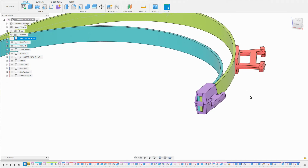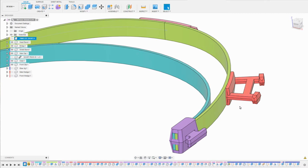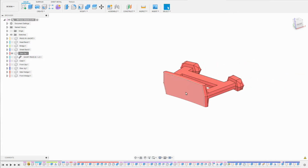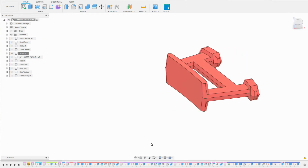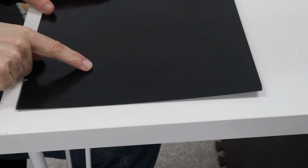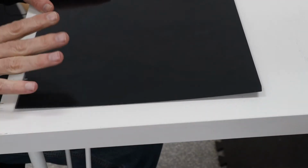And there are a couple things that are interesting. One is that on these parts, I put draft angle on here so that it would be easy to injection mold everywhere except for the back. So if we look here and I look at just that, this part here has no draft. So I added plenty of draft on this side to make sure that it would be easy to pull this out of the mold. I start with some sheets of 1/16 inch thick ABS plastic. I have two different widths. This is the shorter one, and then there's a longer one.